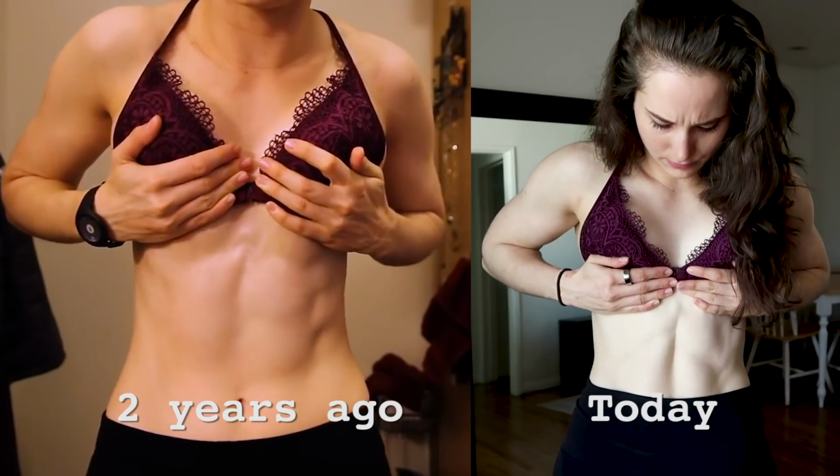I did do a little body update this morning just to compare where I was 2 years ago to where I am now. And to be fair, I don't think it's a super good comparison considering I have been actively trying to gain weight these last 10 weeks. So I'm clearly in a much different place than I even was 10 weeks ago, but I still did it. So here's the side by side.